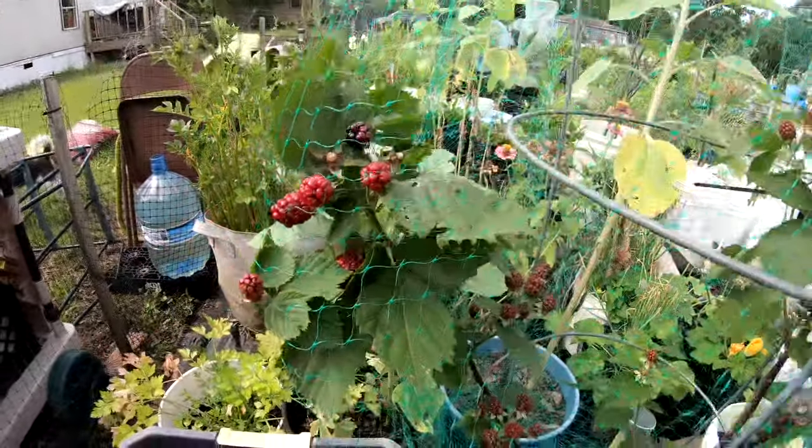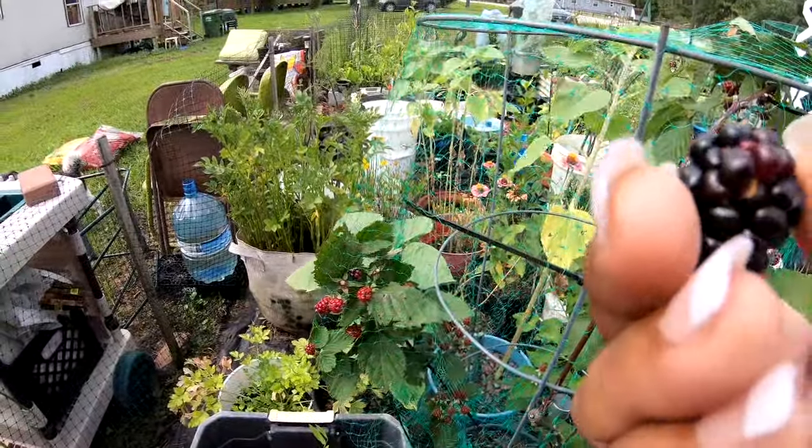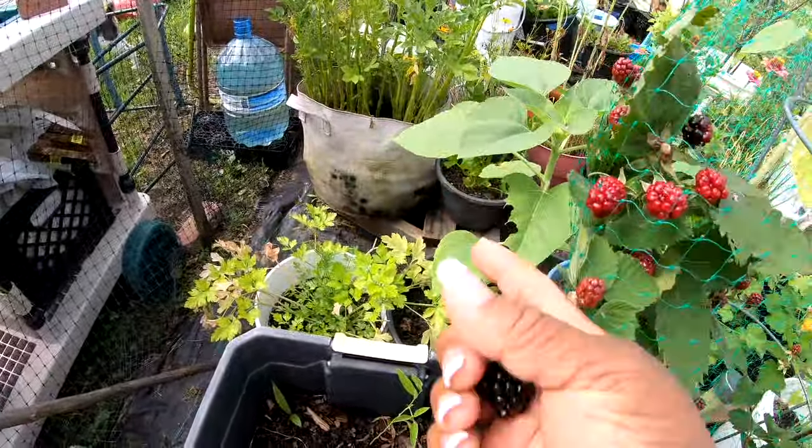Oh, look at that. It do have a little bit of red right there. That's all right, because that thing is enormous. Look how big they're getting.